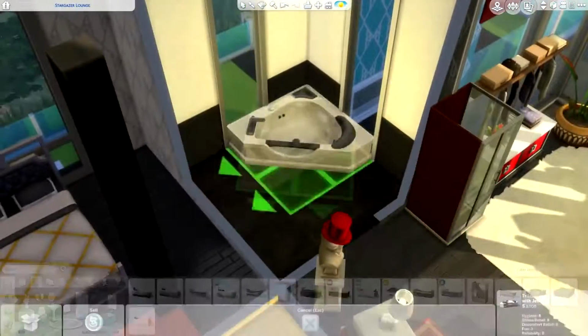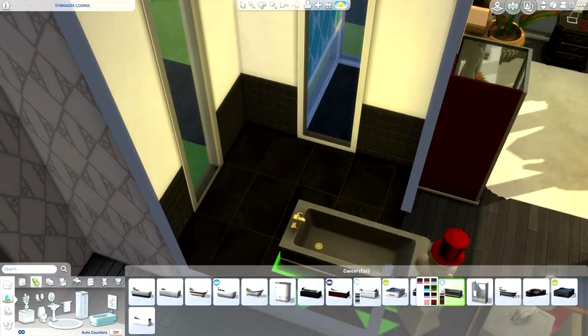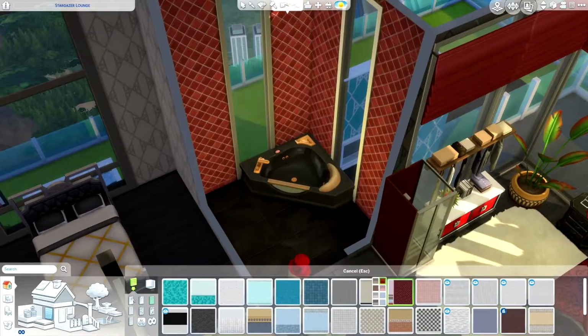There are a couple things that I want to slow down a bit. And one of them is that giant potted plant that is from the, I was going to say Bohemian stuff pack, but I think it's the Movie Hangout stuff pack.